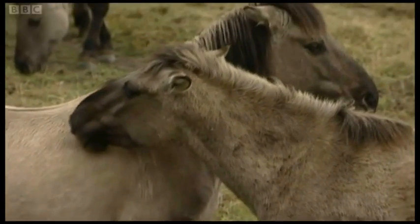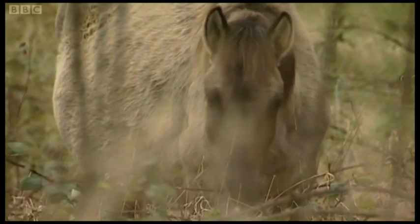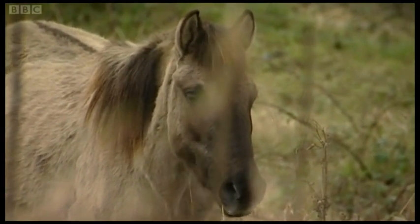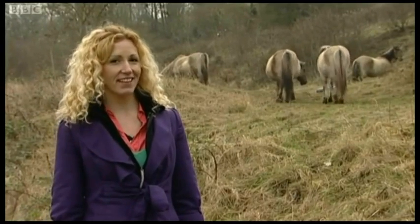I'm talking about horses, wild ones to be exact, happy to graze their way through tons of grasses, reeds and scrubland every year. But there's more to these particular horses than just a healthy appetite.